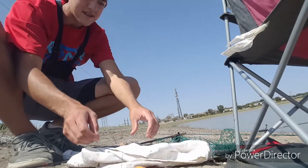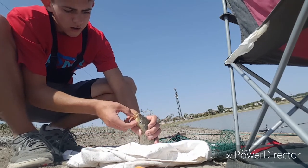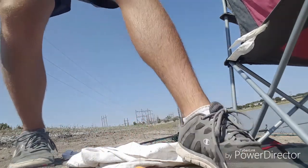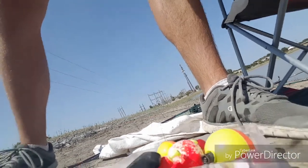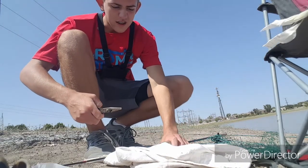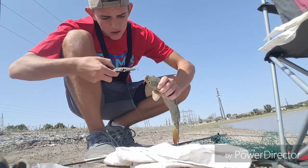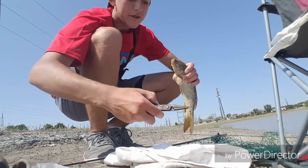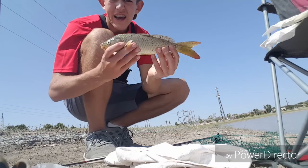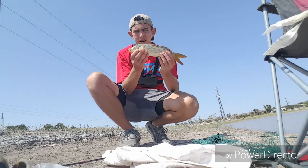Alright guys, this is called a landing mat. It's actually just a bag I recycled. Oh, he choked it. But anyway, that little rag is supposed to prevent the dirt from getting on him. And he did not want to stay on it, so he got dirt on him anyway, but hopefully on the next fish we won't have to do that. Good old hair rig fish right there. Alright, nice. Nice, succulent carp here.